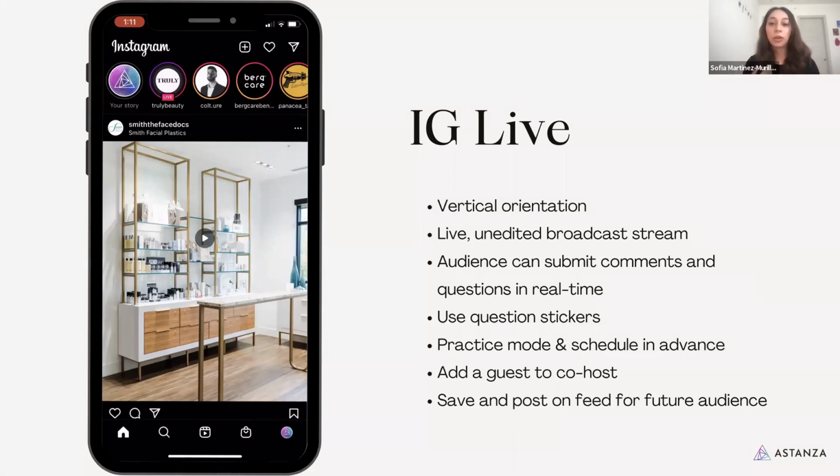And lastly, after you end your live, you'll have an option to save it and actually post it to your account in your feed, so that future clients or future audience that wants to see that live can just go through your posts and see it there.